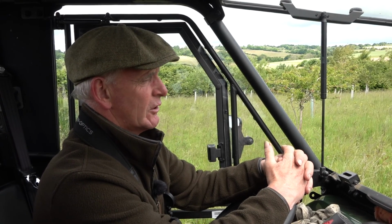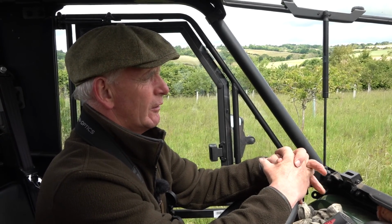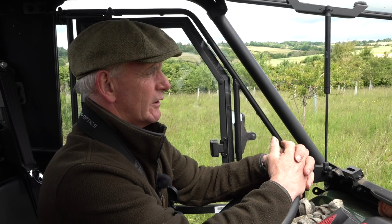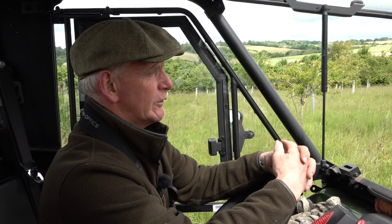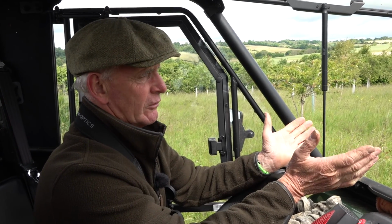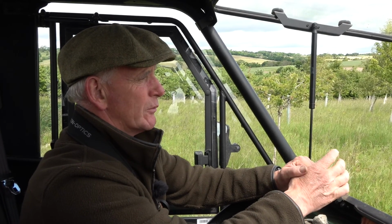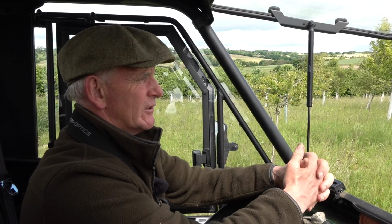Even though the stone curlews are pretty good parents, they're not going to fight off a fox or a buzzard or a crow. And when there's agricultural work going on the ground, we do our best to make sure they're safe. If the ground's being drilled or rolled or sprayed or anything, we just lift the chicks or lift the eggs out of the way while the machine goes over, then put them back down again. If we don't help protect them, then they're going to die out in this country.